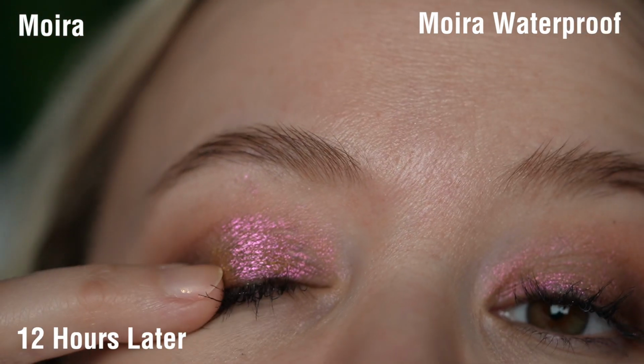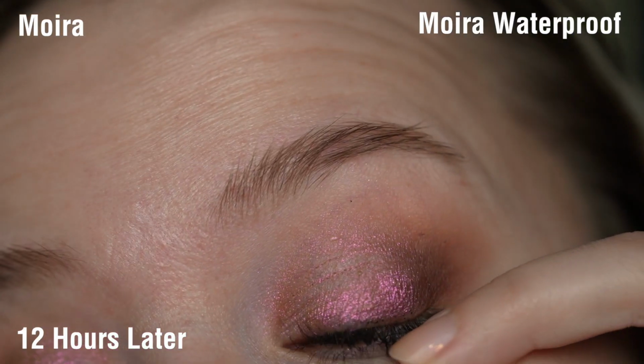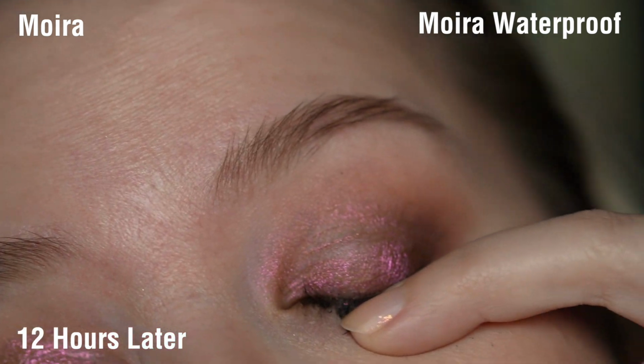The regular primer did crease on me, but just a little bit, kind of similarly to the Ulta, the Too Faced, the Milani, and the e.l.f. Those kind of were all similarly on par with each other.